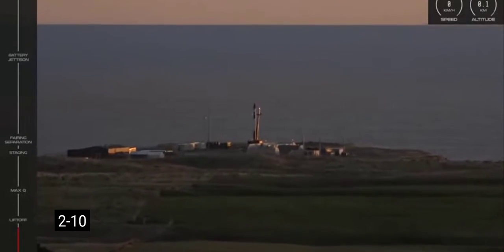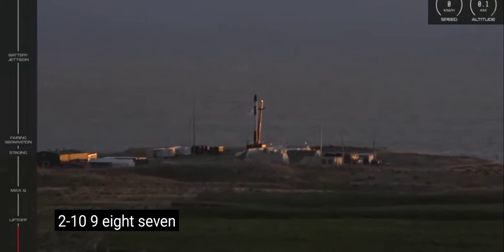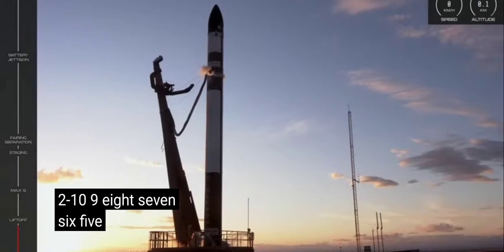T-minus 10, 9, 8, 7, 6, 5, 4, 3. Engine start.